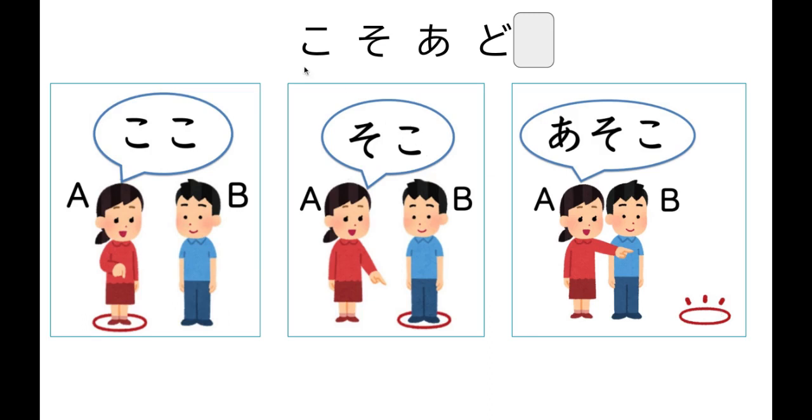Okay, so why do we say こそあど? Because ど is a question word. どこですか? ここです. どこですか? そこです. どこですか? そこです. So remember こそあど. Because こ is the closest, so is the next closest, あ is the farthest. All right. Pause the video and write it down. こそあど.